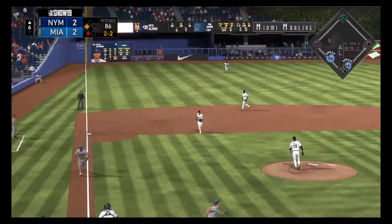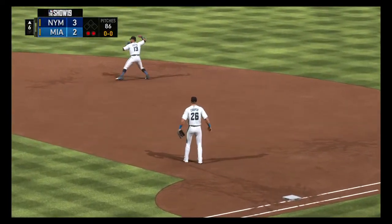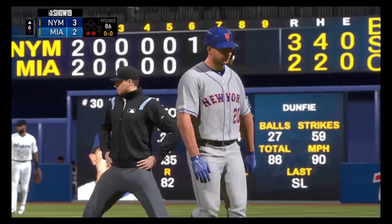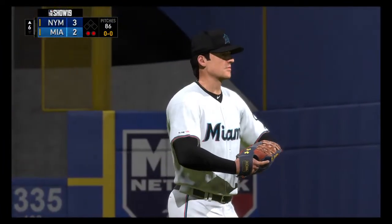This one's down to third. Anderson has it. Throw to first is in time, but meanwhile the runner is in to score. Really good job of putting the ball in play right there. Even though it wasn't a base hit, it does bring the go-ahead run for his team.